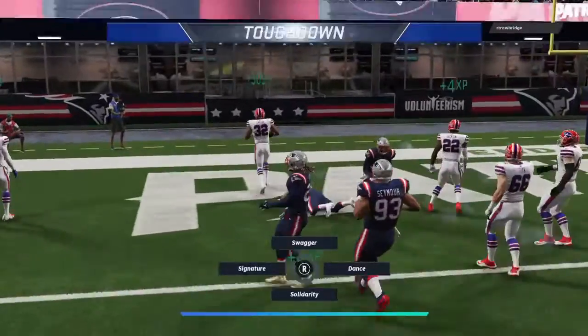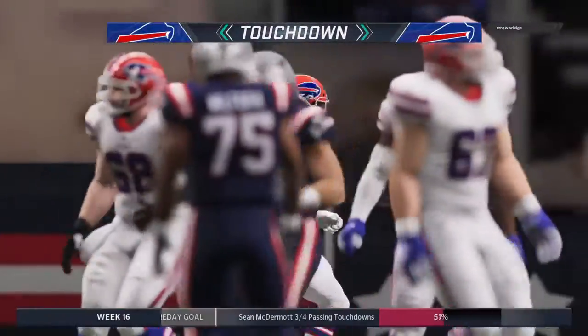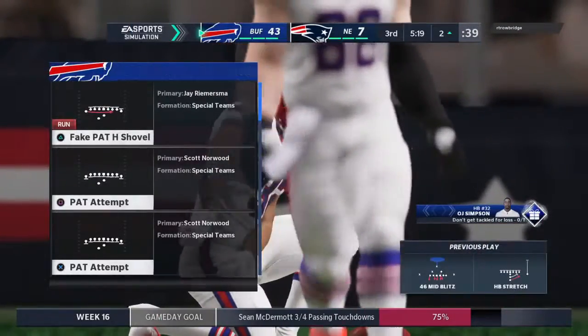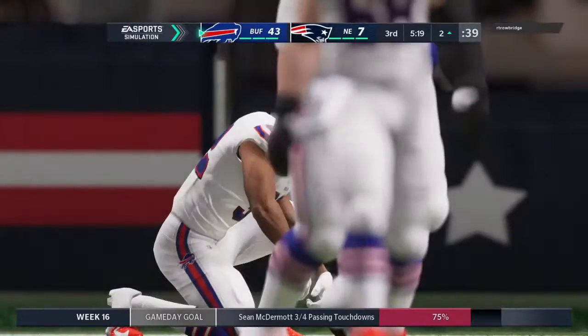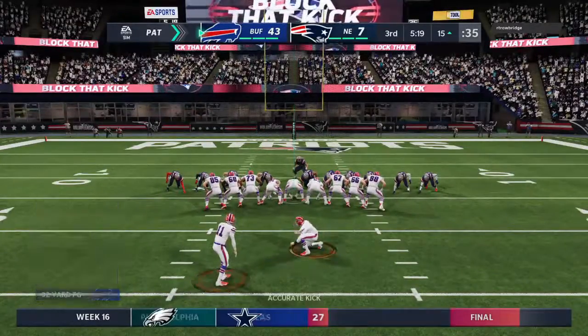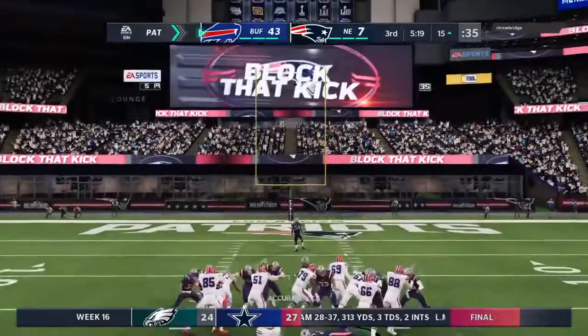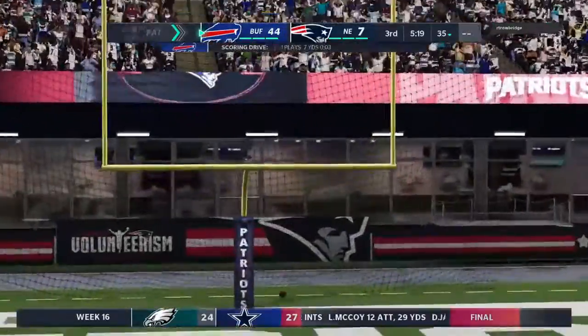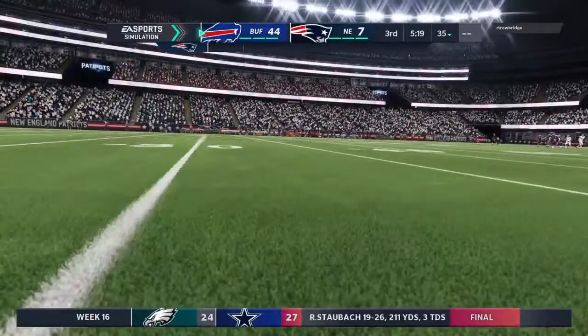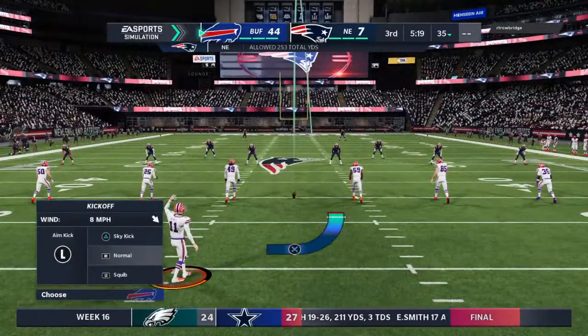And he'll take it into the end zone for a Buffalo touchdown. A great play there. His second touchdown of the night. And the Bills use the short field to their advantage as they cash in for 6. And the lead grows even larger here in the third quarter. Makes the score Bills 44, Patriots 7.